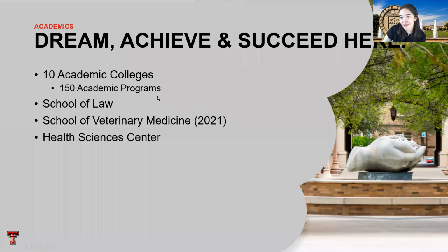But okay, so aside from our undergraduate academic colleges, we have a school of law. So if that's something that you're interested in pursuing later on, we have a pre-law designation for students to be a part of throughout their 4 years in college. And we're also opening up a school of veterinary medicine. So if you're interested in pursuing vet school, that's going to be available. It's going to open up 2021, like I said. So super exciting things happening on campus.